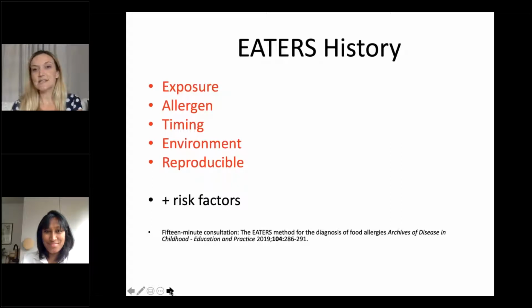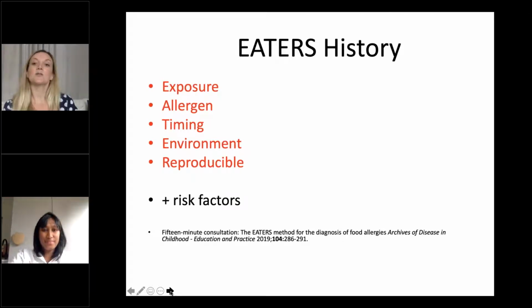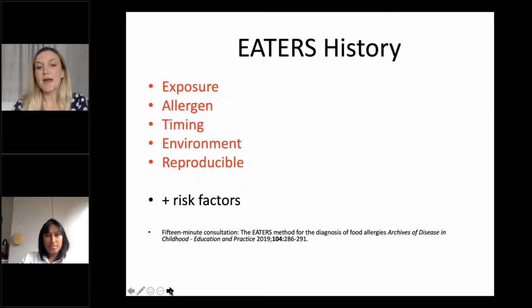to do an EATERS history. So the EATERS history is a mnemonic, a method for the diagnosis of food allergies, and I've put a link underneath, it's taken from an Archives of Disease in Childhood article, and it's based on the principle that allergic reactions should have a relevant exposure to a known allergen, and the timing should fit. Certain environments are higher risk, and the signs and symptoms should fit with that of an allergic reaction, and they should be reproducible. And also thinking about risk factors, it's more likely if there are risk factors present.